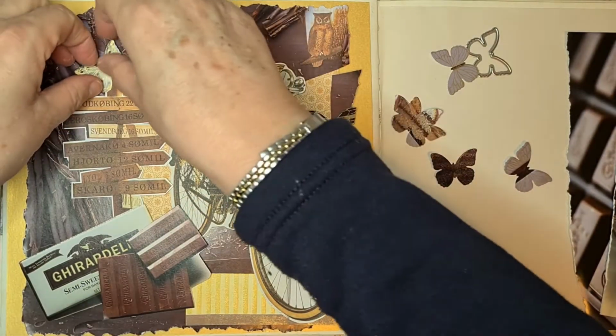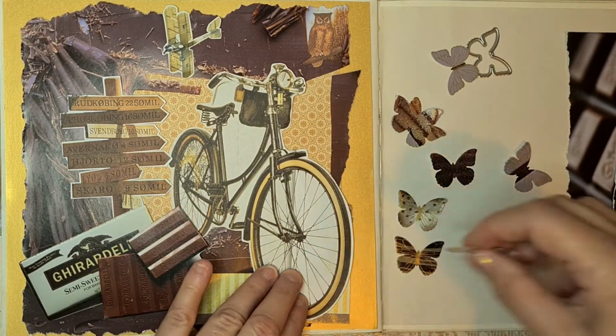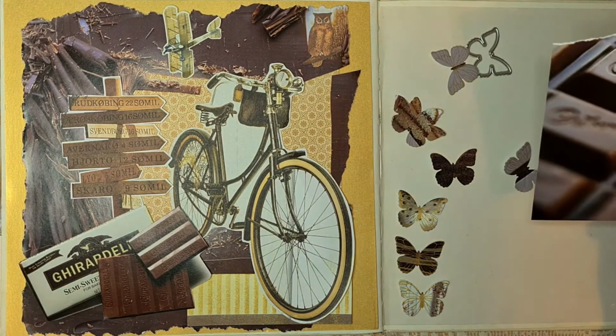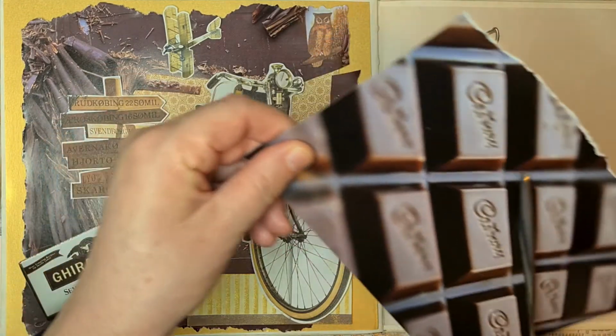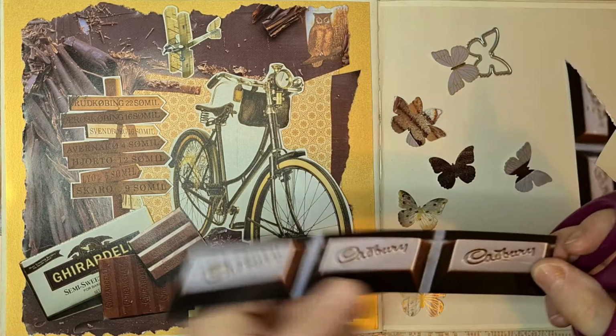Okay, well, let's add the butterflies last because they're not part of the project. They're just decoration. And let's make sure we've got all the other things that we need. I do like this bit of Cadbury because Cadbury is the chocolate that I eat. So I'm going to cut a piece of Cadbury's chocolate there to start with, and pop it down that white line. Okay, so there's the Cadbury.